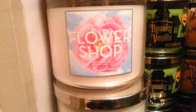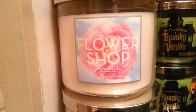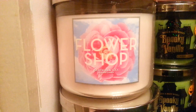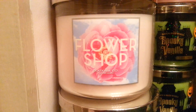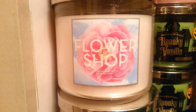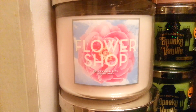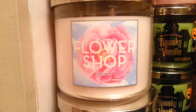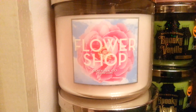And then Flower Shop, amazing, but they have brought it back in different forms, or so I'm told. I don't know if I'm ever going to burn this one, or at least not anytime soon, just because I love it. I think the flower is really pretty. It's an old classic, also from the Slatkin era, and it smells like walking into a flower shop. I don't really like flowery scents, but this one is just straight, you walk into a flower shop, and I love it. I think it's such a pretty scent. I can't remember what this one is repackaged as.